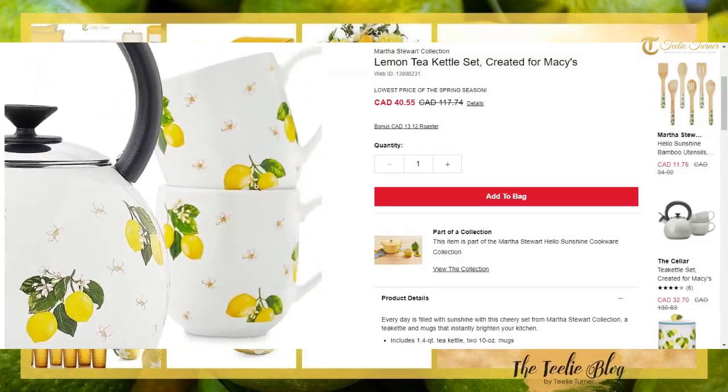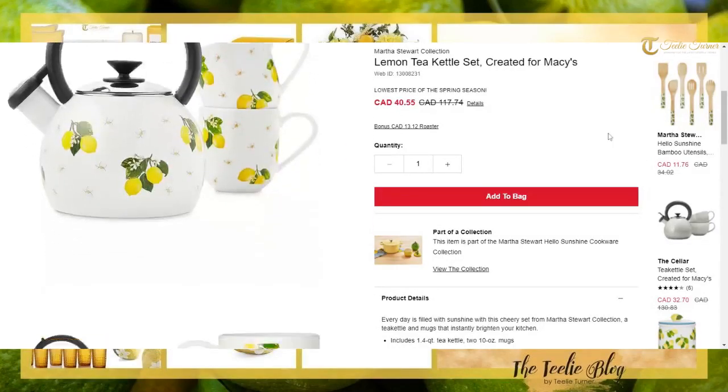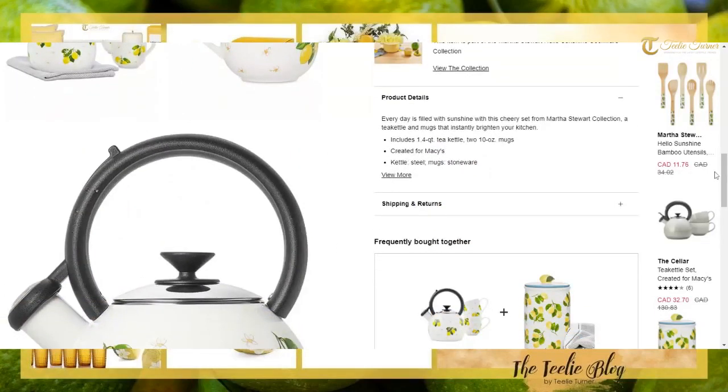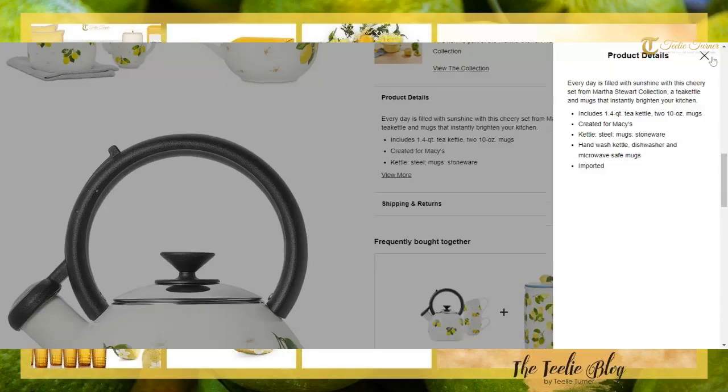And then we have the black handle and lid, which accents it really nicely. And there's actually other items that you can match with this exact collection. So you could have your whole kitchen even in a lemon theme if you wanted. And here you have, of course, the description of what it looks like. This comes with a 1.4 quart tea kettle and two 10-ounce mugs. The kettle is made from steel, and the mugs are made from stoneware, and it's dishwasher and microwave safe, which is always really awesome.